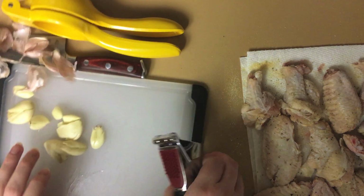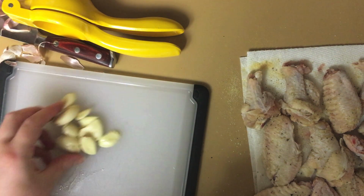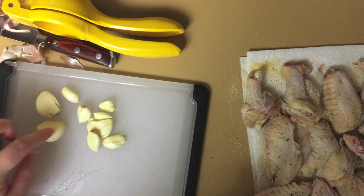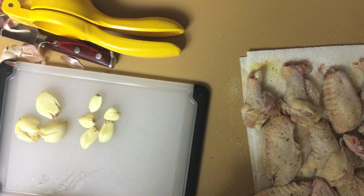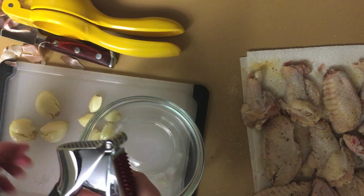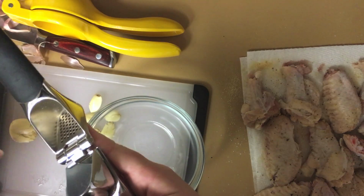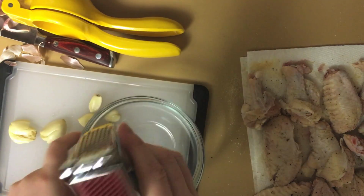It asks me to mince the garlic into a small bowl. It tells me to put 4 cloves. So I count this as 1, 2, 3, and all these little ones equal 4. That's how I'm calculating it. But because it wants me to put these in a paste, in a sauce, I'm gonna use my mincer because it makes it much more fine.